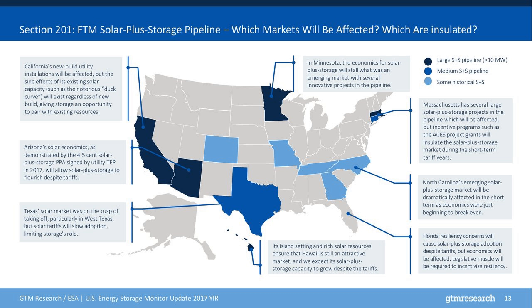And then Texas as well, its solar market was set to take off pretty heavily over the next couple of years. That could be slowed down as well. Other markets, Hawaii I think is going to continue apace. Massachusetts is going to be driven a lot by these incentive programs that are still ongoing. And then potentially in some markets the economics could simply still play out.